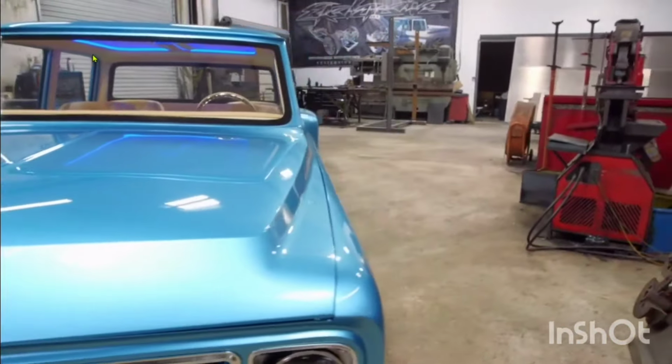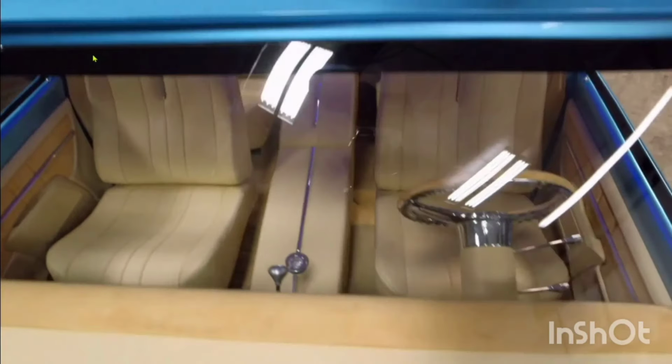I showed this build first as it was still early on in the show's history, and it stands out as one of the best transformations we've seen.